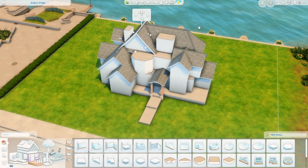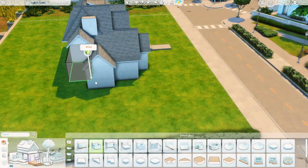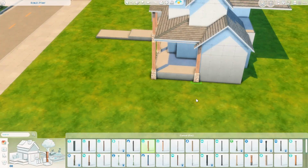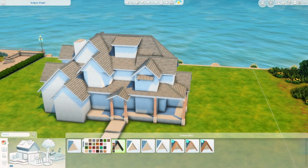You guys, today I am going to be building a brand new family generational home. Now, I loved doing this build. I thought it was actually really fun to do. It took me a couple days. I have been just so busy.